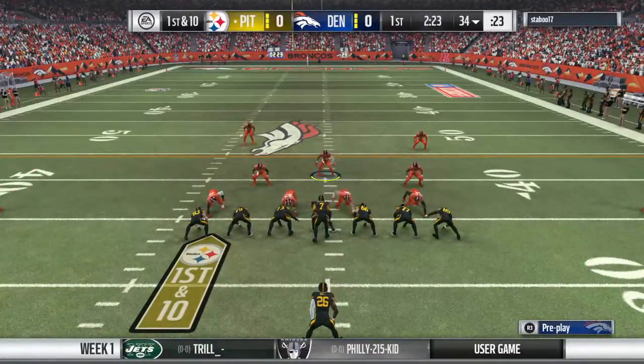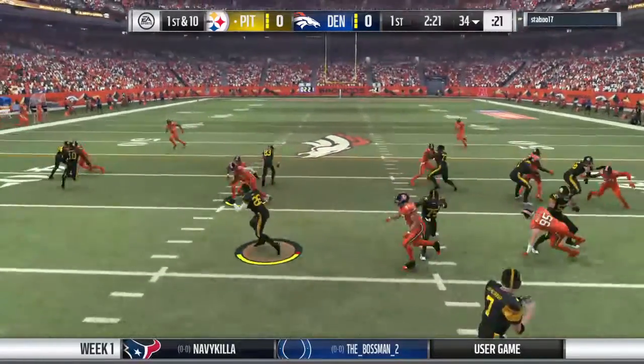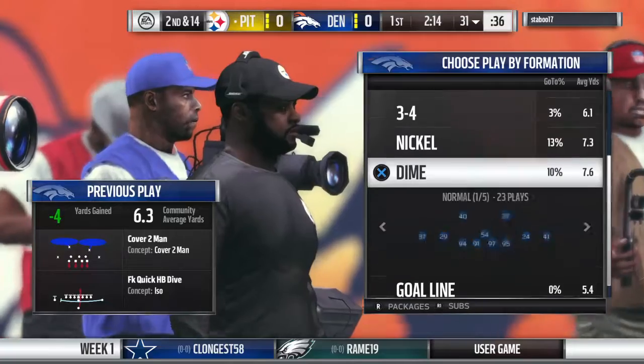They come up with one running back. That's Bell. He's going to get the football. And he is going to lose yardage here. It's a loss of 4 there, bringing up second down.